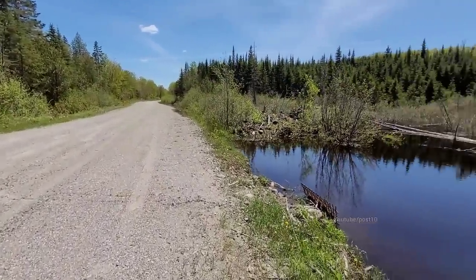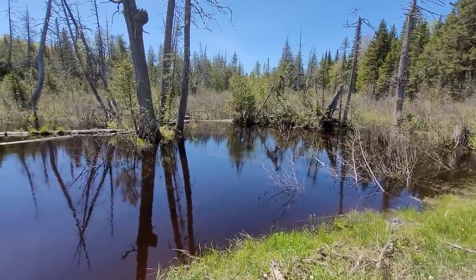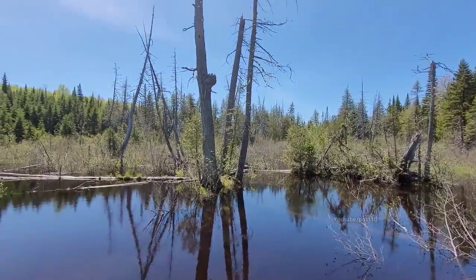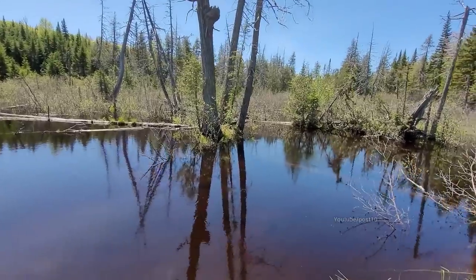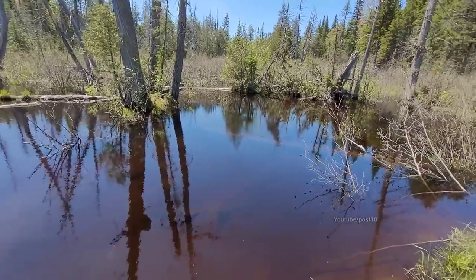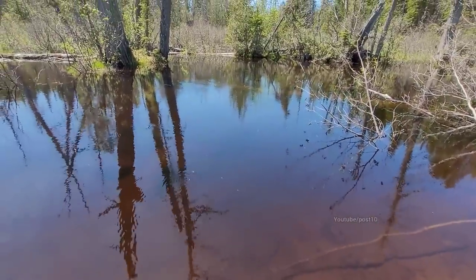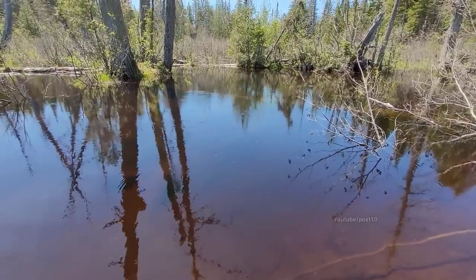It's good to see the beavers at least. Past couple days driving around all the usual locations, they've already been trapped. So at any moment I could expect to see some beavers do some tail slaps. Take a look at all these water beetles on the surface. There's so many of them.